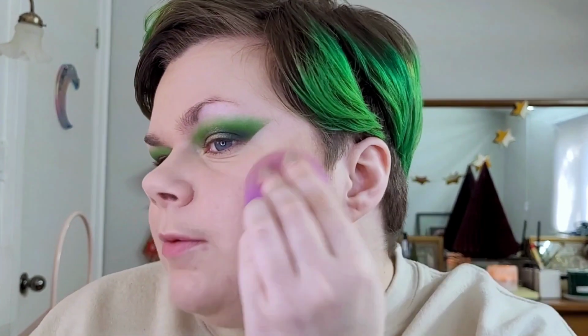I find that when I use this bronzer on a brush, it tends to wipe my foundation away. Just something about the more silicone-y formula of the bronzer doesn't like being dragged over foundation. I just dunk my sponge right in there and I go ham. It's a really nice, subtle cream bronzer. There are a lot of cream bronzers where it looks like you're just applying a darker foundation because they're so pigmented, whereas this one is really nice and sheer and believable looking.